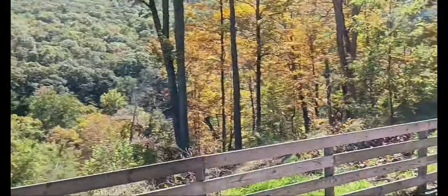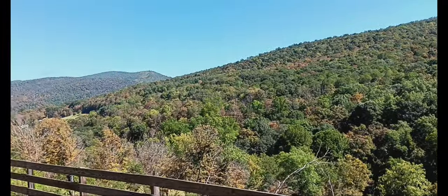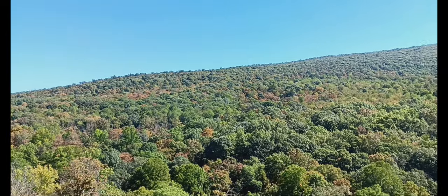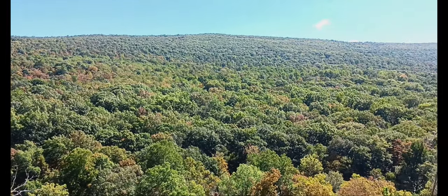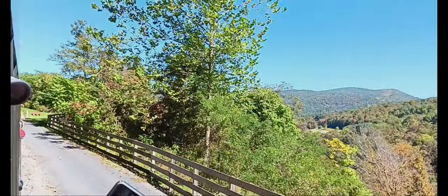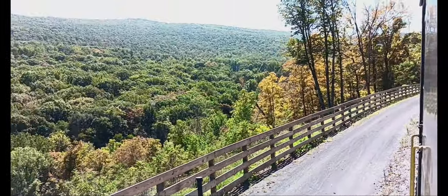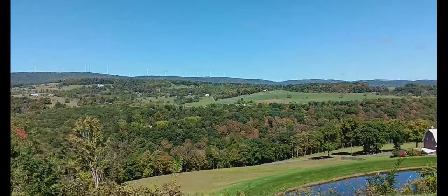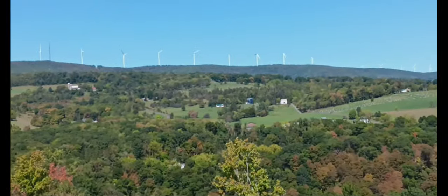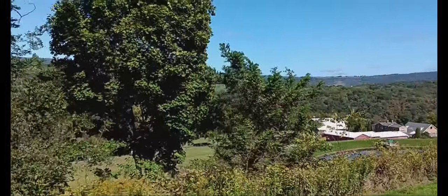Take a look at this. Where is it? She said there were two mountains. Don't they see mountains? All right, if this just doesn't deserve a 5-star rating, I don't know what does, because look how beautiful this is. Not the wind turbines, like the landscape. Look at the farms, look at the trees, it's beautiful.